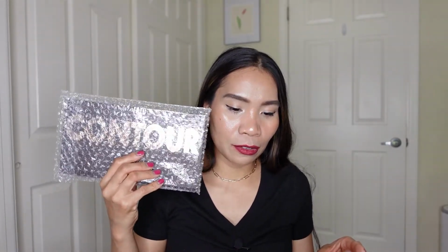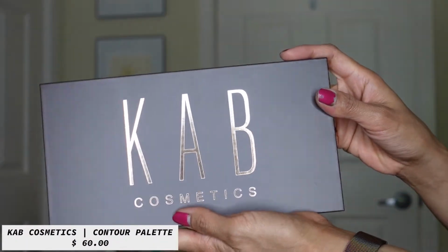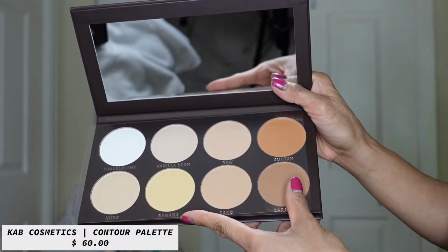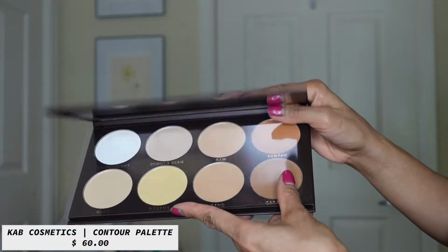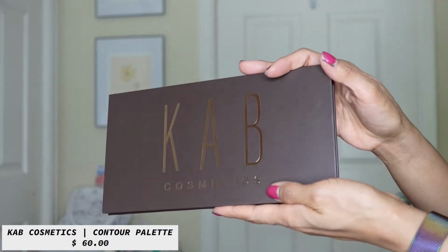Next is this palette, Cab Cosmetics Contour Palette. This matte contour palette contains silky powders that blend effortlessly into the skin for a perfect contour every time. And this one is $60. Ooh, it's a big palette of contour palette. Huge, it's too big. I'm gonna play with this. This is what it looks like, the contour palette that we have this month. Moving on to the next one.